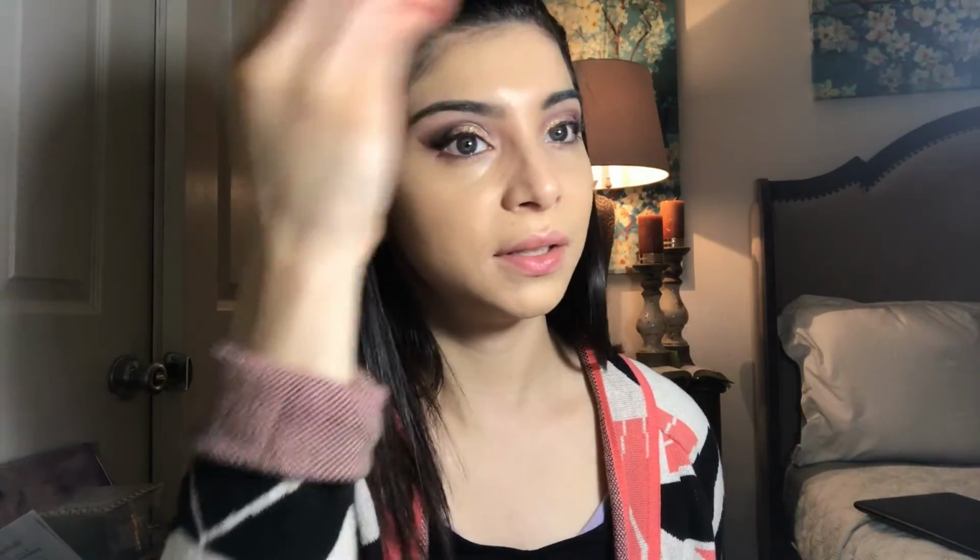And you're just gonna keep blending. I haven't used this foundation in a hot minute, but I just forgot how full coverage it is. I love this foundation so much. It's the best. I'm almost out of it, but I'll buy another one. You're gonna blend down in your neck because you want it to match, just in case.